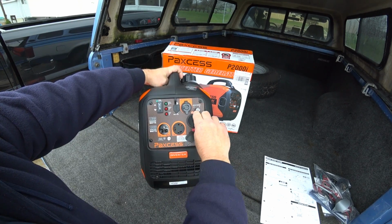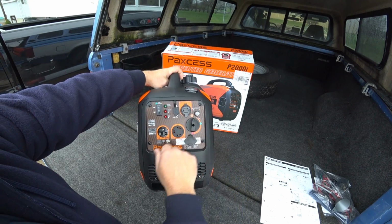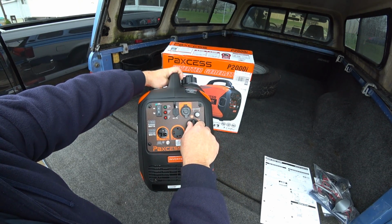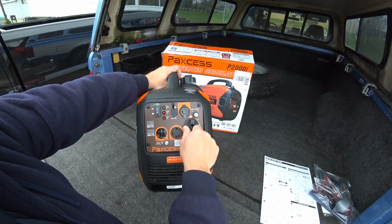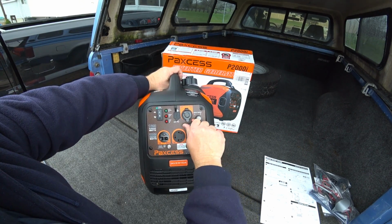As far as the starting, real simple. You have an off, you have an on, you have the start choke. So you'll be in this position once it starts running. Looks like it's going to be warmed up and start, which is going to be relatively quick. You just go to the run position. There's positive clicks for each one of these, so you can't mess that up.